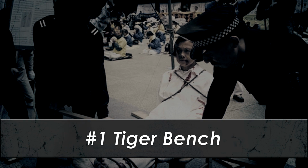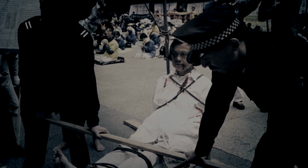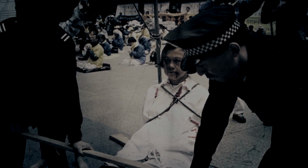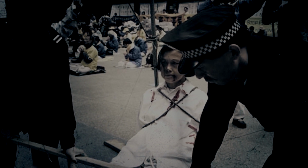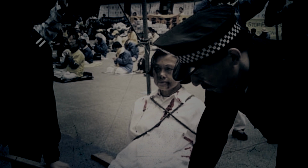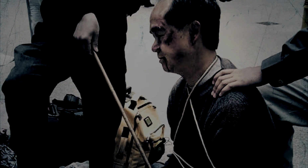Number 1. Tiger bench. This form of torture is still being used by the Chinese government against practitioners of a spiritual movement called Falun Gong. Victims are sat on a bench with their hands tied behind their backs. Their feet are elevated and placed on a few bricks, which puts the victims in a very uncomfortable position.